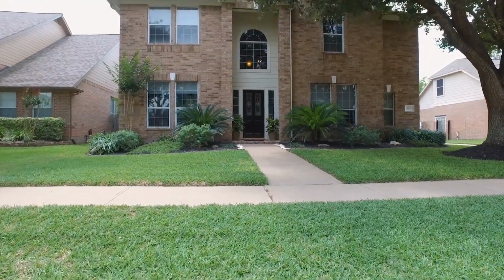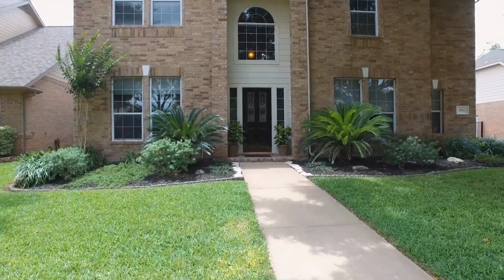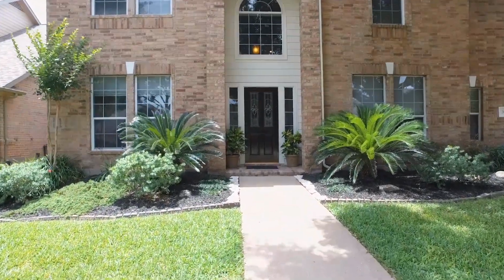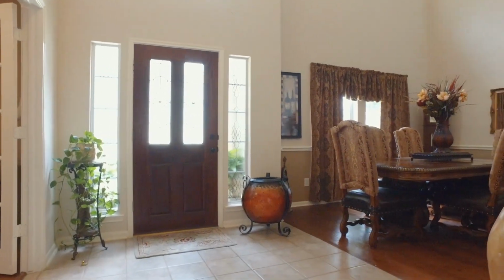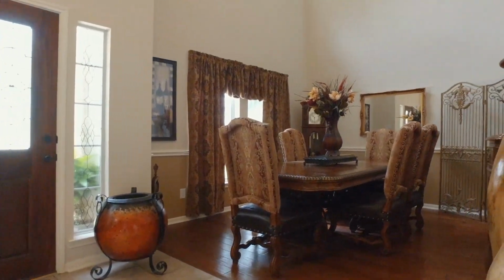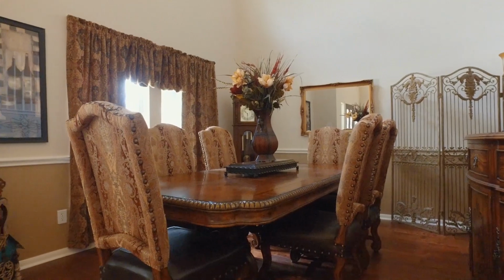Welcome to the virtual tour of this beautiful Missouri City, Texas home, standing two stories tall with lush landscaping and a mature tree in the front yard. On the inside, it's absolutely welcoming and warming with formals on either side of the front door. A big formal dining room with tall ceilings and chair railing along the wall and wood floors.